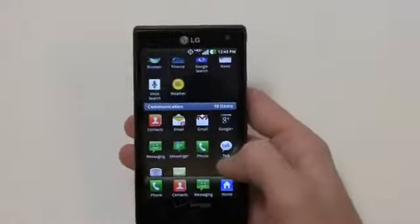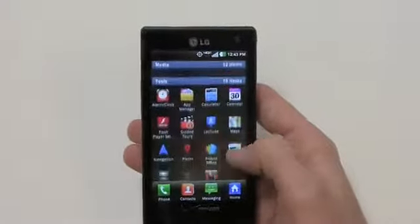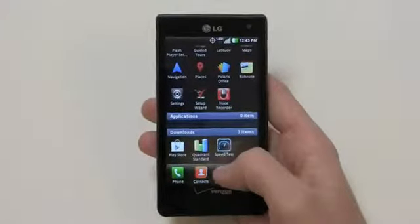So you've got Google Plus and Google Plus Messenger pre-installed. You have Google Talk as well on this device. And of course the Verizon stuff like I showed you. We'll scroll down to downloads. You can see Play Store, because they did the Play Store update obviously after I opened the box.